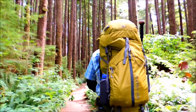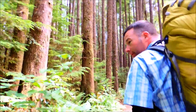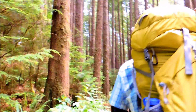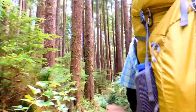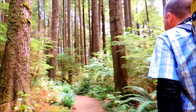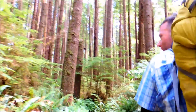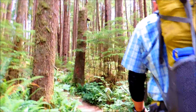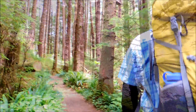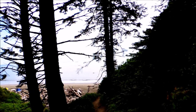If there's one creature you'd expect to pop out right now, what would it be? Sasquatch? Mine would be an Ewok. Yeah, I could see this being Endor. The forest planet? Moon, actually. It's a moon, isn't it? Forest moon. Oh wow, check that out. Bizarro.